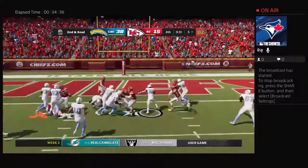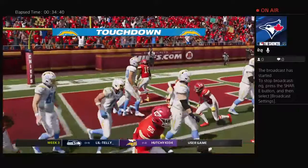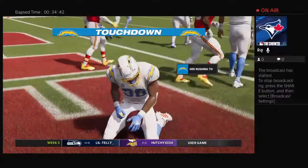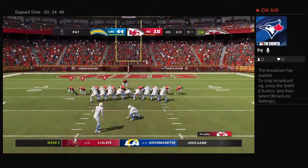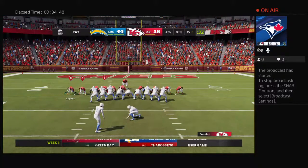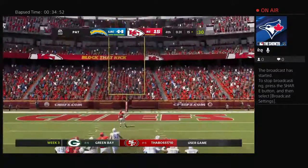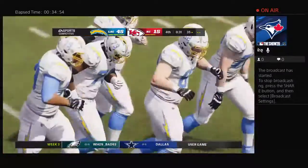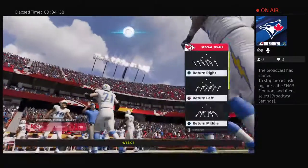Eckler going to get it again on 2nd down. And he takes it in for a Charger touchdown. Austin Eckler, a 5-yard touchdown run. And the Chargers capitalize on the short field as they take it in for 6. Gonzalez able to tack on the PAT, and that will extend this big lead.